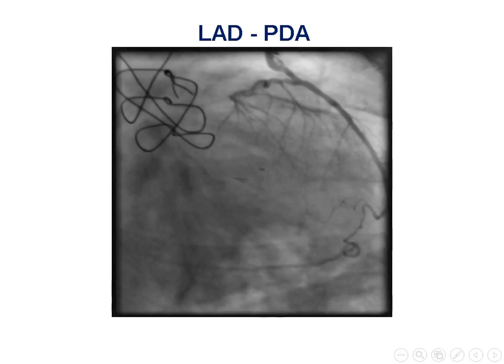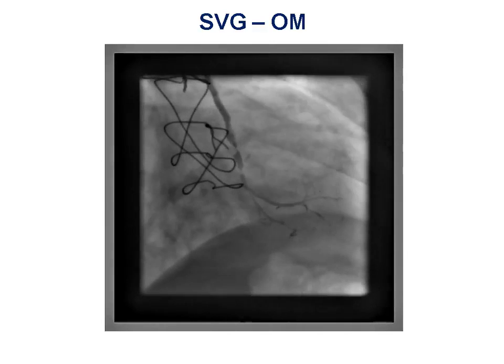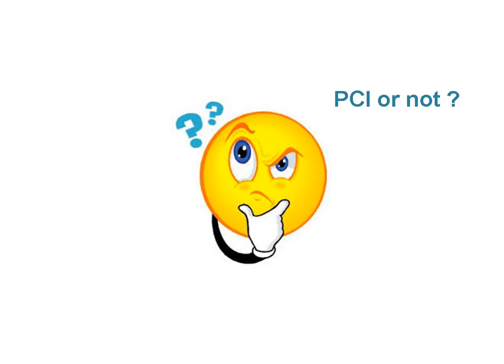This is just a close-up of the same picture. His venous graft to the PDA was totally occluded, and he had another venous graft, as I mentioned before, to the obtuse marginal, which showed two critical narrowings approaching the anastomosis part. At this part, again, I would stop and ask maybe the audience, should we proceed to coronary intervention? Well, we wanted the oncologist to see that sometimes we also have dilemmas. It's not that simple in cardiology.